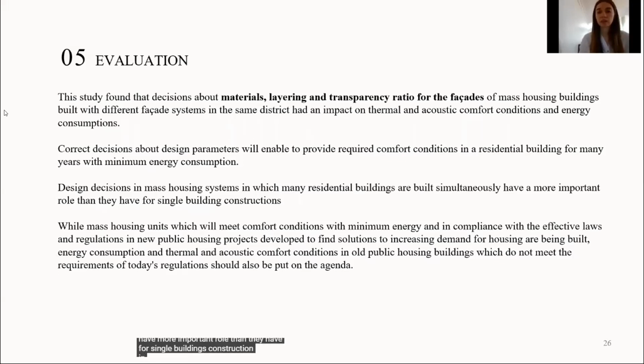In the new housing project, mass housing buildings are manufactured in accordance with current laws and regulations, and that will provide comfort conditions with minimum energy. However, the necessary measures should be taken in all the mass housing buildings, which are numerous today and cannot meet the requirements of today's regulation.